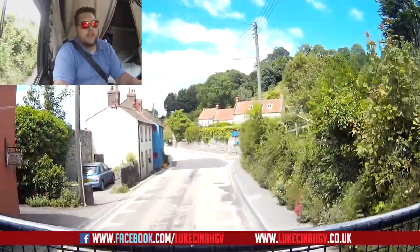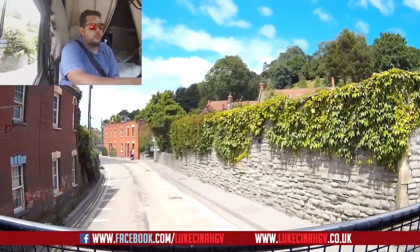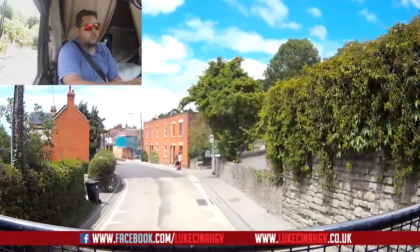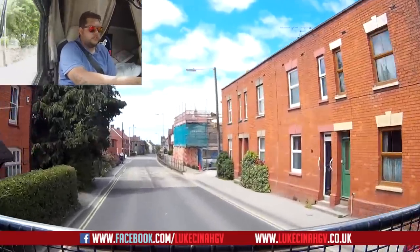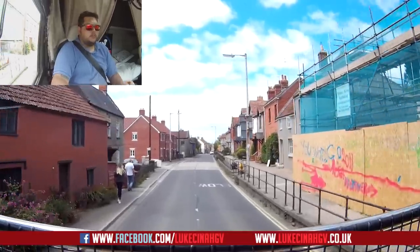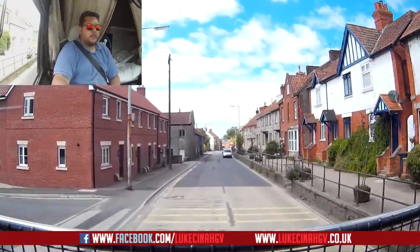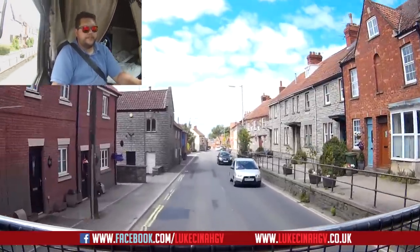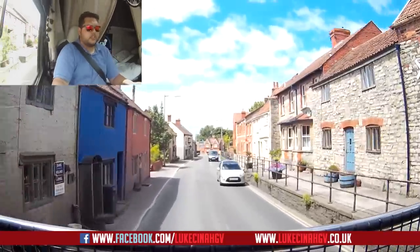If anything comes now, we are screwed. Oh, that was nice. Yeah, so we got our beacons on, it's flashing and everything to warn people up ahead. But I don't have any beacons on the back. The trailer doesn't have beacons built into it, unlike some trailers.